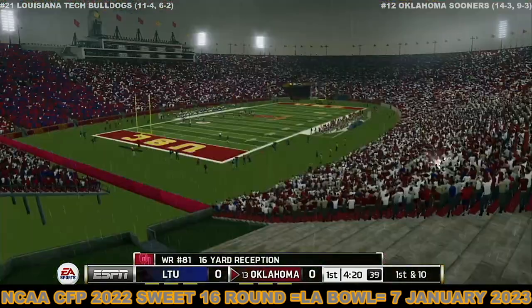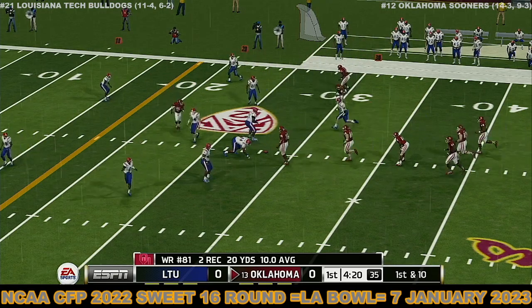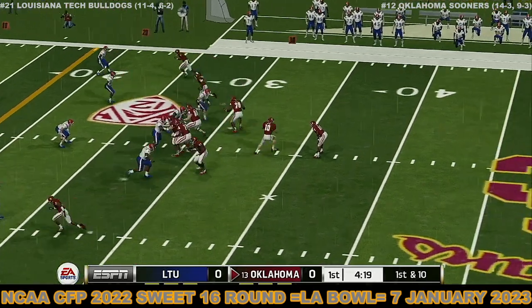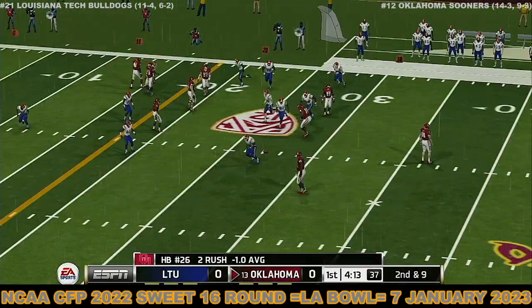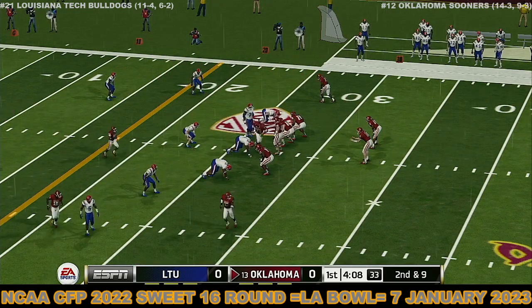And he's knocked out immediately after the catch. What we're seeing right now is just a great connection between the quarterback and his receivers. They make these plays look effortless. Maybe a yard on that draw play. That's good for a gain of 1 yard. That brings us second and 9.